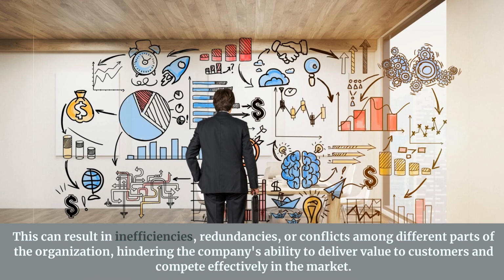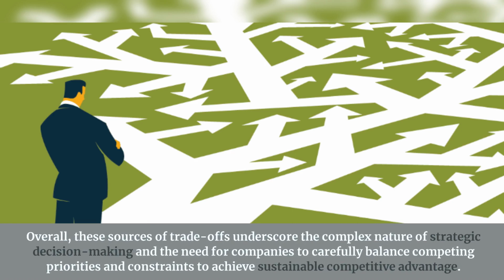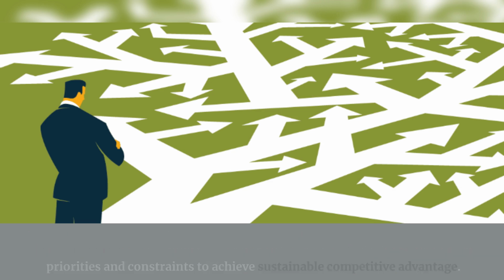This can result in inefficiencies, redundancies, or conflicts among different parts of the organization, hindering the company's ability to deliver value to customers and compete effectively in the market. Overall, these sources of trade-offs underscore the complex nature of strategic decision-making and the need for companies to carefully balance competing priorities and constraints to achieve sustainable competitive advantage.